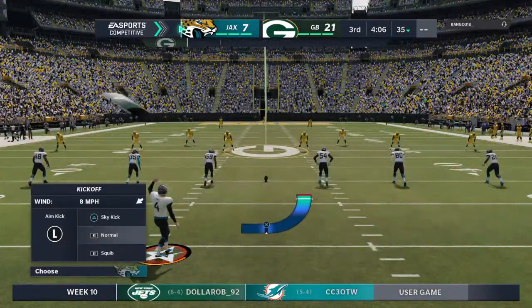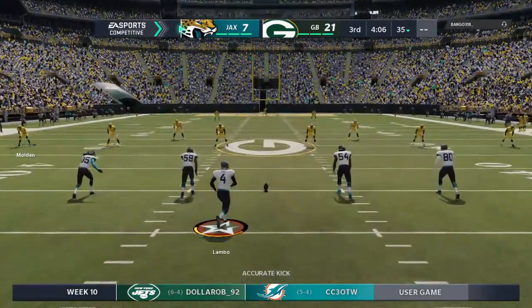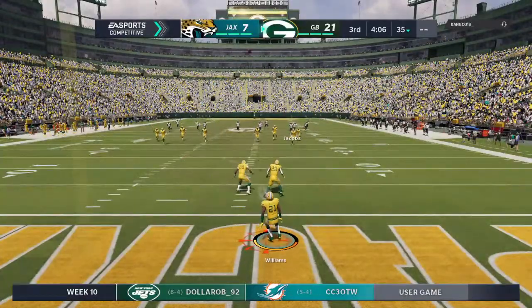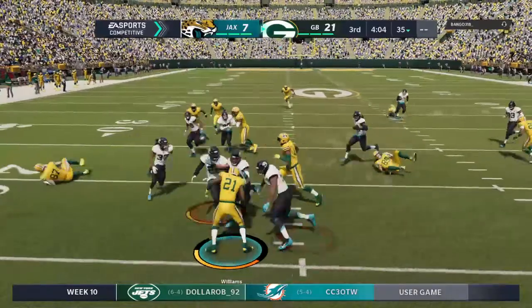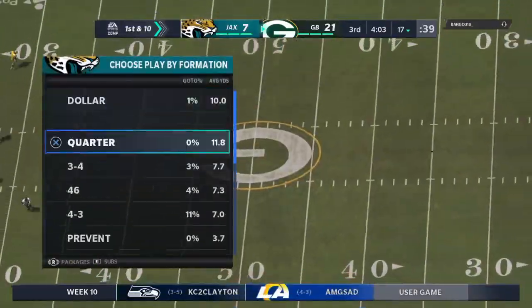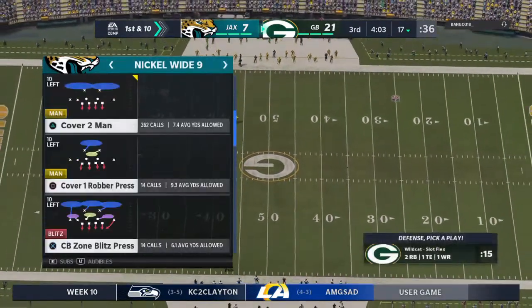Josh Lambo to kick off for Jacksonville. And Lambo now, after the touchdown, he'll kick this one away. Fielded a couple yards into the end zone. And he will be brought down here inside the 20. Good coverage as he's dropped at the 17-yard line.